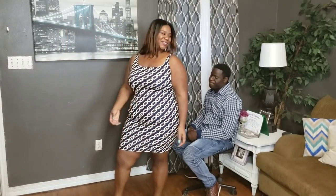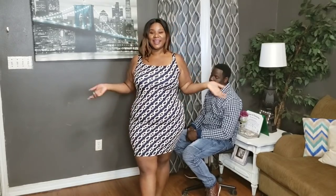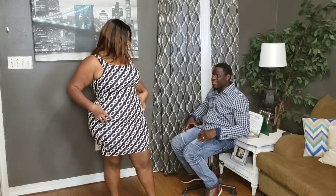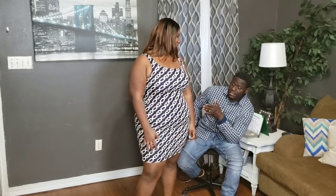9.5. He gives some crazy judges. He's pretty strict. So he gives this one a 9.5. Why? Almost a 10 because I like the panels on it. And I like the way it fits your body. The other one was just too tight right here. It's a nice dress, you know, but it was just a little tight.